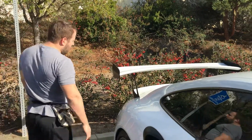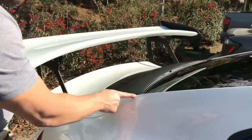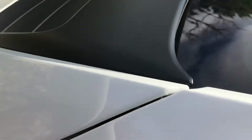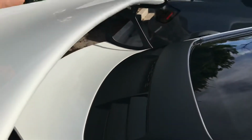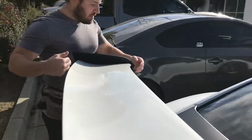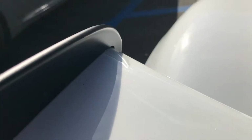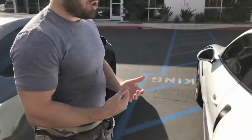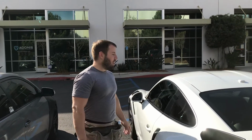We also have lifting edges on the back of the wing, on the back of the trunk as well. All the little details. This is what you want to look for if you're in the market for this type of service. You want to go to the shop, see their work in person. There's a big one on this side you can see of the actual film lifted on this edge. So like I said, just because the shop says they wrap all the edges or they're certified to install that type of material, the end result really depends on the person that's doing the install themselves.